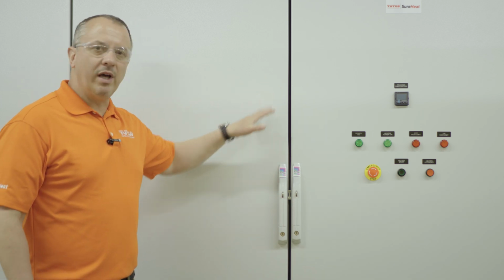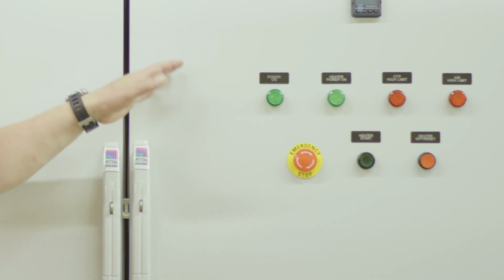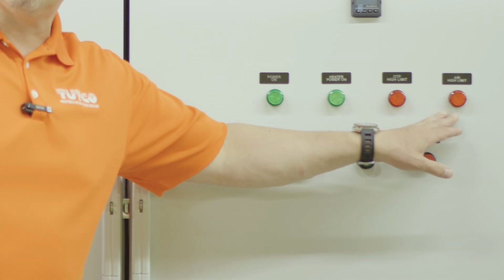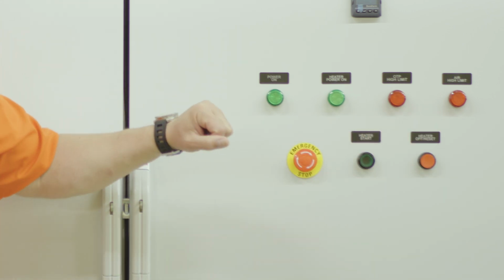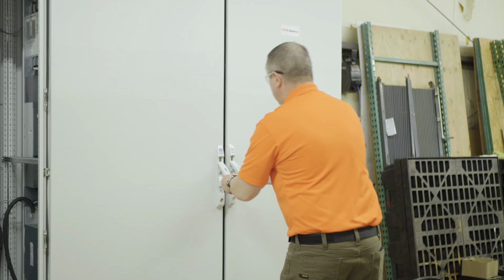What we're going to talk about today is one of our custom control panels. We have a client that needed a very large heater for turbine testing, so we developed this panel specific to their needs. You have all your alarms on the outside: the heater on, your OTP high limit, your low flow, and your emergency stop. And not that this Rittal enclosure isn't pretty, but what's inside is a lot more fun. Let's check it out.